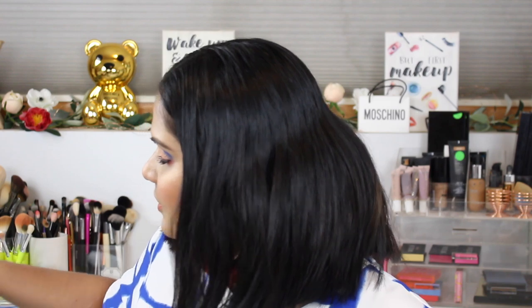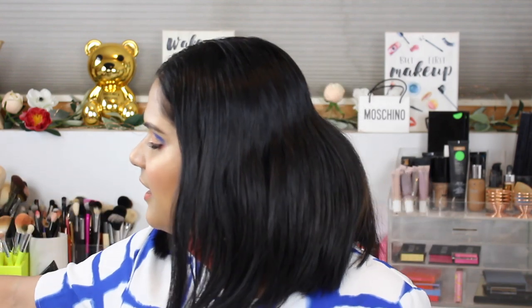I actually have them close by here so I can show them to you, but they launched these cool little stick products, and I got the set called Call Me Big Poppy, which is so cute. Like, you guys know I love orange blushes, so super excited to have those in my collection.